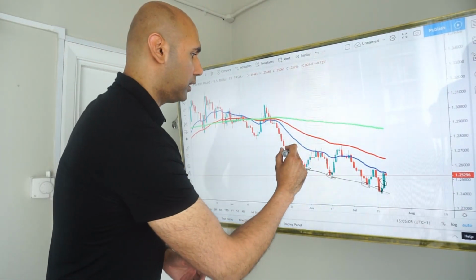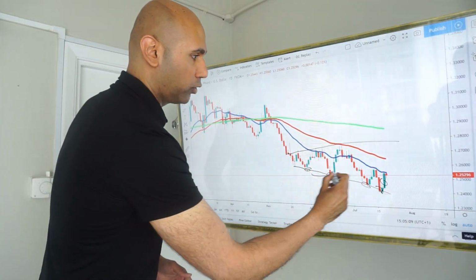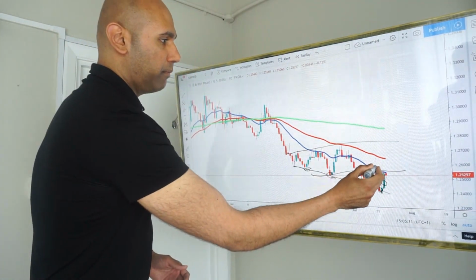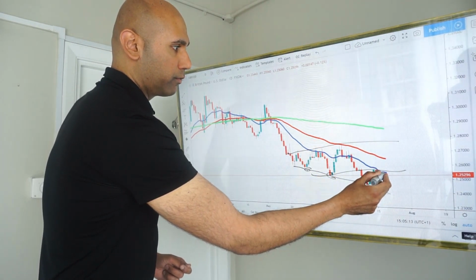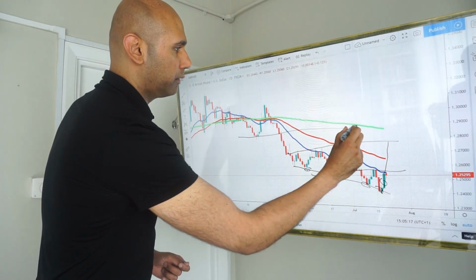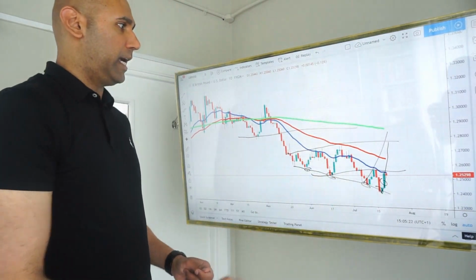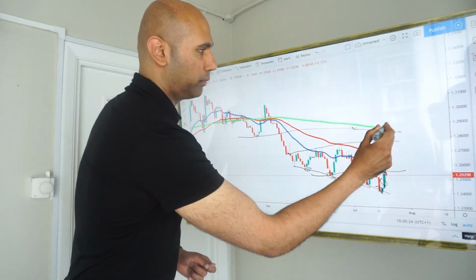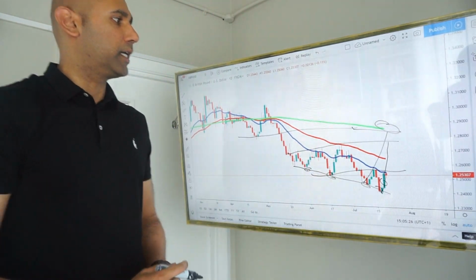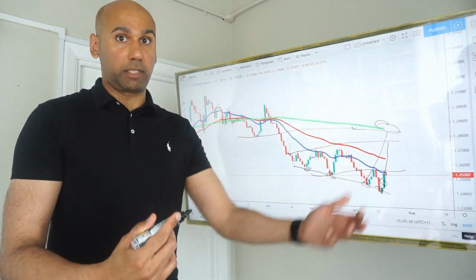And what my target levels will be, we're already at a sort of level here, but I'm expecting or looking for another move back up to these sort of levels here, and possibly another move here, which will tie into a sort of a weekly phase 2. And should we get to these levels, so we got the daily sort of 200 there, then I'll start looking for a sell coming into next month.